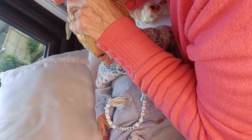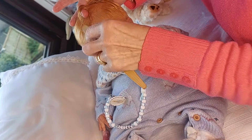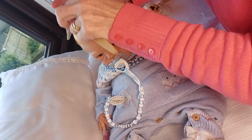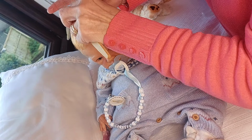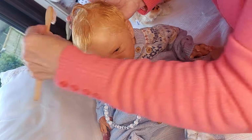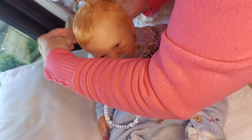Concentrating, can you tell? It looks all right till I pull my finger out, and then it goes weird. Just glue my finger in till it dries, shouldn't I? Like the little boy in the dam, stuck his finger in the dam. Look at that. Now that looked all right, didn't it?